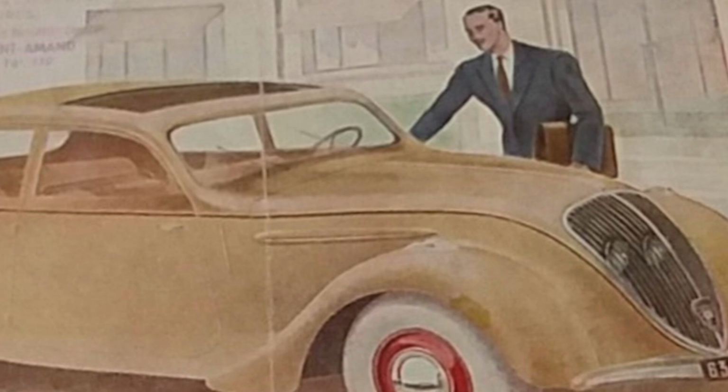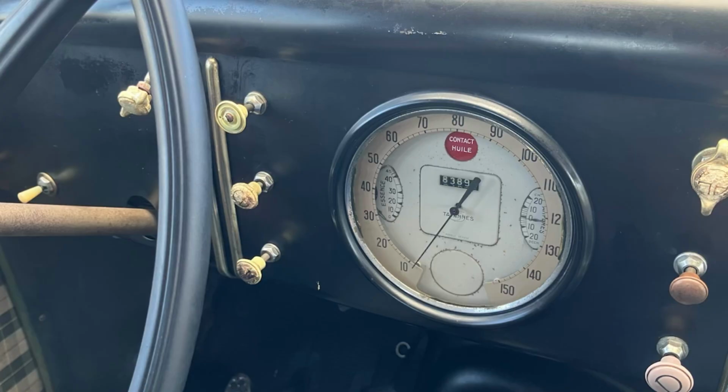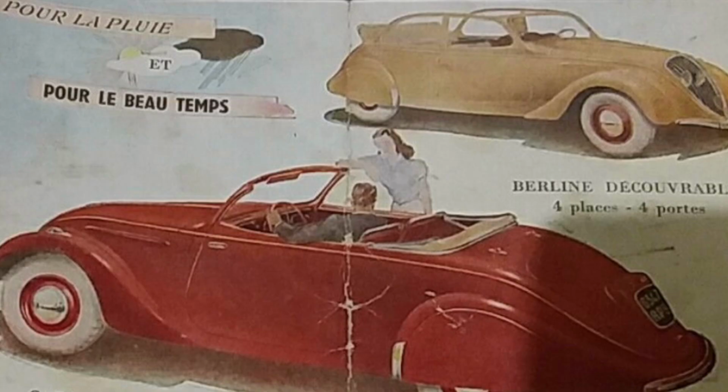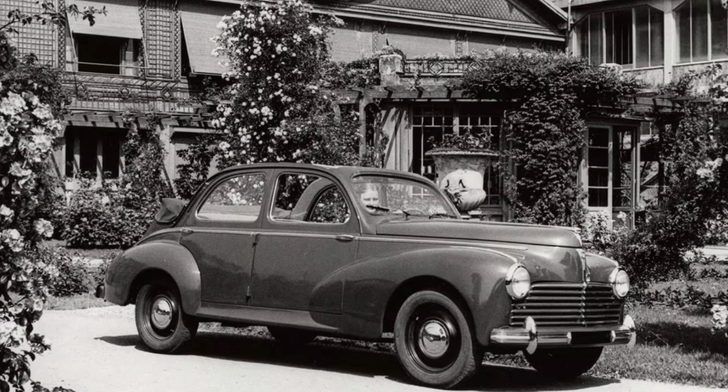Small improvements continued to be implemented until almost the point where production ended. Hydraulic brakes were a new feature for 1946. Shortly after this, the dashboard was redesigned to incorporate a very small glove box. For 1948, the wheels were embellished with chrome-plated hubcaps, and the car received redesigned hydraulic shock absorbers, which turned out to be the design recently finalised for the forthcoming new 203 model.